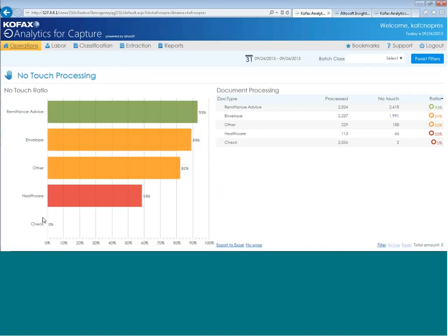Healthcare and check, well, they're not good at all, and check is actually horrible. It's 0%. But look over here to the right. We've processed about 2,500 checks, and we've touched all of them but 2. That's completely horrible. So let's think about this for a minute.